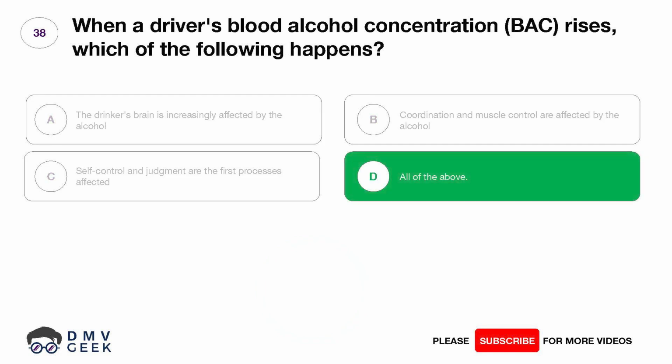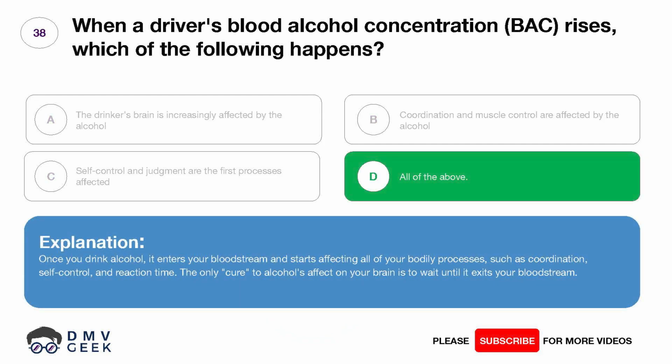The answer is D. Once you drink alcohol, it enters your bloodstream and starts affecting all of your bodily processes, such as coordination, self-control, and reaction time. The only cure to alcohol's effect on your brain is to wait until it exits your bloodstream.